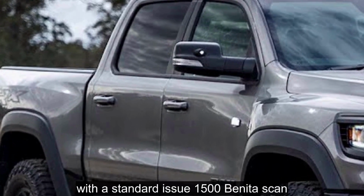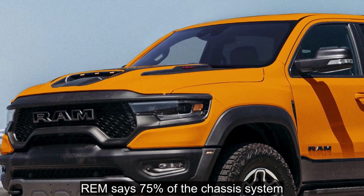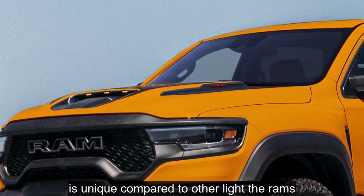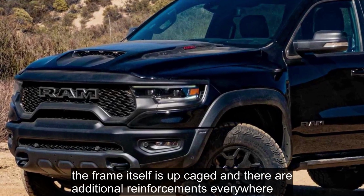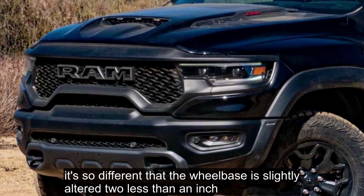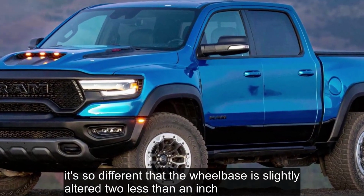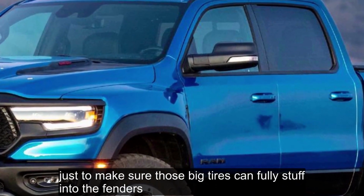One of the most interesting things about the Ram TRX is how little the truck shares with a standard issue 1500 beneath the skin. Ram says 75% of the chassis system is unique compared to other light-duty Rams. The frame itself is upgauged, and there are additional reinforcements everywhere. It's so different that the wheelbase is slightly altered too, less than an inch, just to make sure those big tires can fully stuff into the fenders.